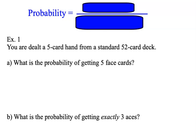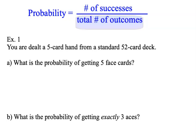All right, so remember every probability problem comes down to the same fraction. The number of successes over the total number of outcomes. Every single one, no matter how hard the probability problem is, it always comes down to this. Number of successes out of total number of outcomes.